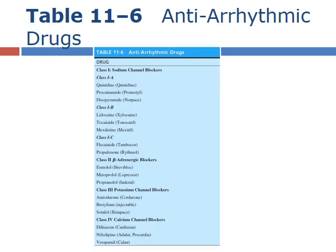And here's the class of some of the antiarrhythmic drugs. You'll notice there's actually a lidocaine in there. But again, do not take lidocaine and stab it into the heart of your patient that you believe is having a problem with arrhythmia. That's for the emergency department.